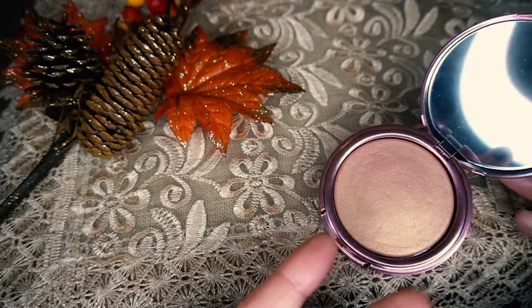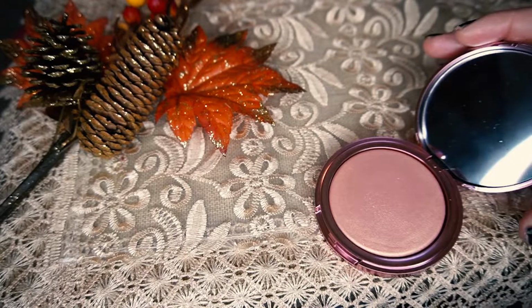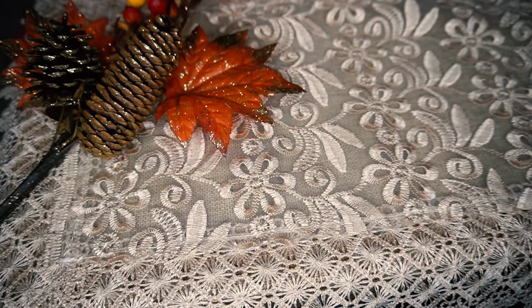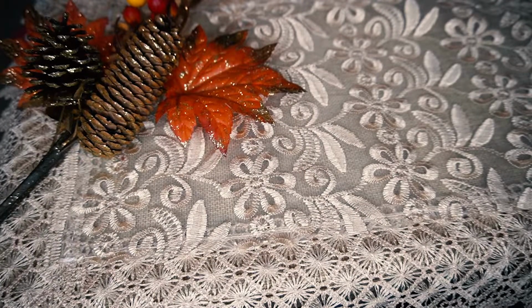It's still pretty good as far as, it's not really a cream. It's kind of hard to explain, but I'm going to put it on Mercari because I think somebody might like it. I think it's still good, but yeah, it wasn't for me.